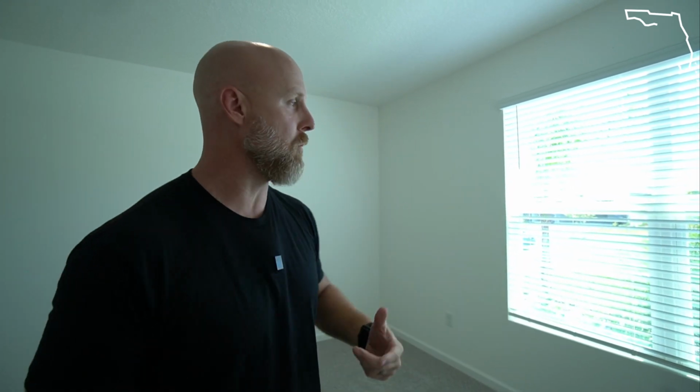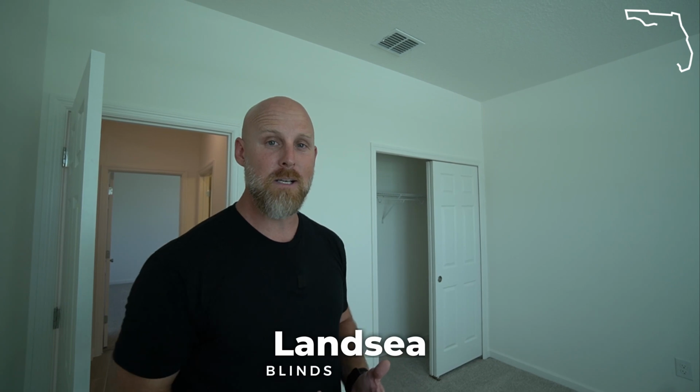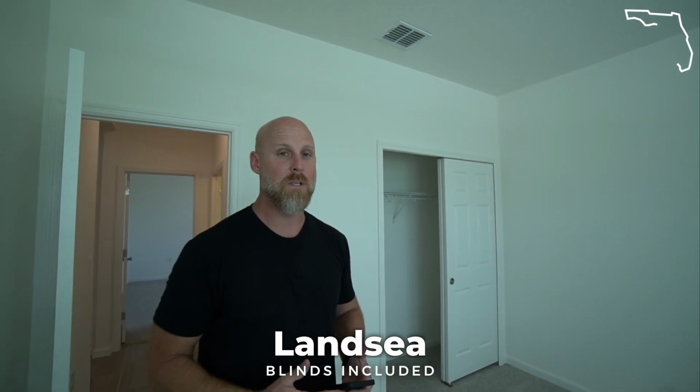So there's actually something cool with the windows too. I'll show you as we work our way into another room, but you'll notice these ones have blinds on them. So that is one thing that I would advise that you look out for if you're buying new construction. A lot of new construction homes don't come with blinds on the windows. Here in Courtyards at Waterstone, Landsea does offer blinds on all of the windows.